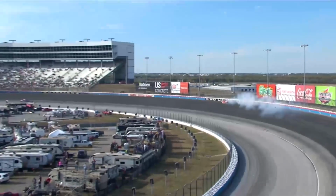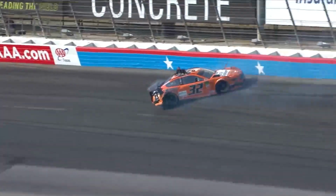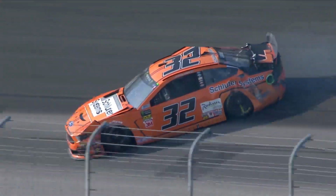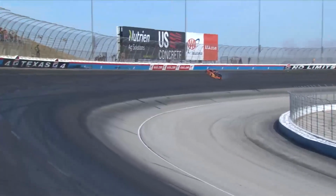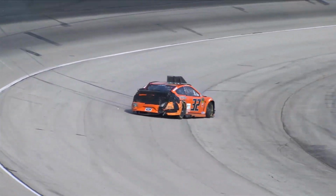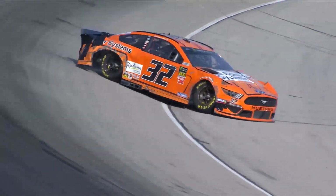Down in turn 3 and 4, has got the car turned around into the wall driver's side. You see all the tape. You mentioned the earlier accident. Back was repaired. Looks like all the tires are up on that car, so we didn't have a cut tire that sent him into the fence. Could have had another mechanical issue, though, from that earlier wreck. You know, this has been a crazy race so far. This is the 5th caution, as you mentioned, Rick. But that's all in stage 1.